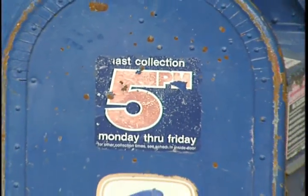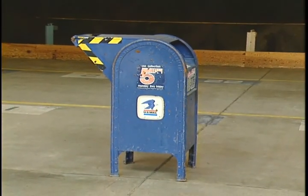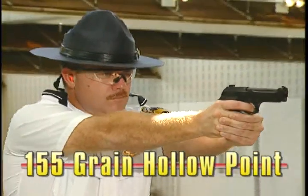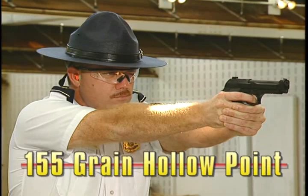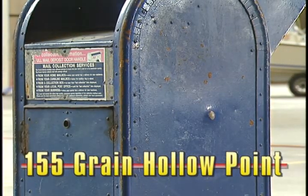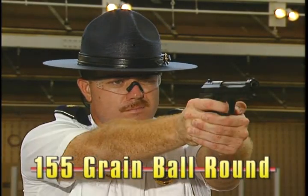In situations that require the use of force, officers or suspects may sometimes take cover behind objects such as mailboxes. Here is the effect of the 155 grain .40-caliber hollow point bullet being fired into a standard mailbox of the United States Postal Service. It may or may not penetrate and exit the mailbox. Now let's try the 155 grain ball round.